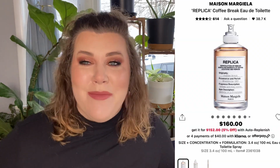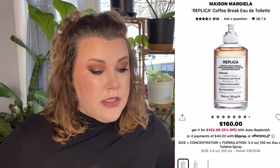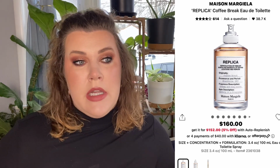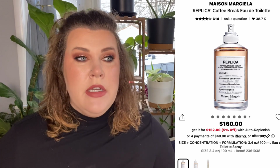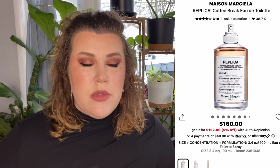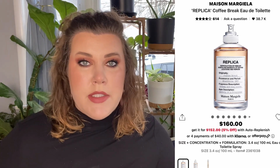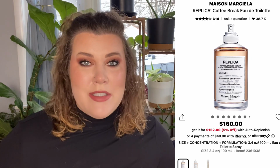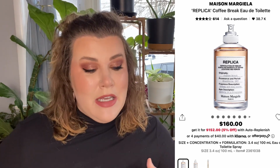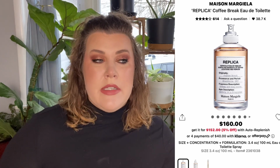All right, now we're going to be hopping into some fragrance, and Replica has upped their prices because, I mean, they weren't expensive enough before. I just wanted to recommend Coffee Break from the Replica line. It is my absolute favorite. It's more of a unisex scent. It's warm, but not too spicy. I always get so many compliments when I wear this. It's my favorite to smell on myself. It is so good.